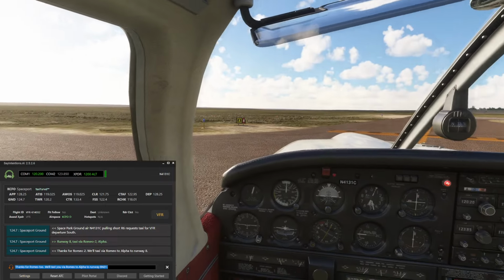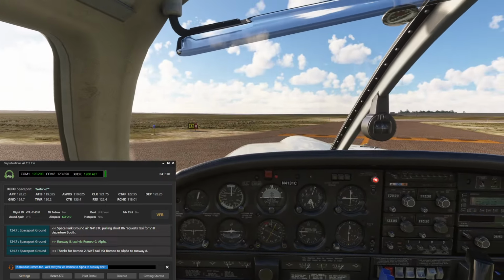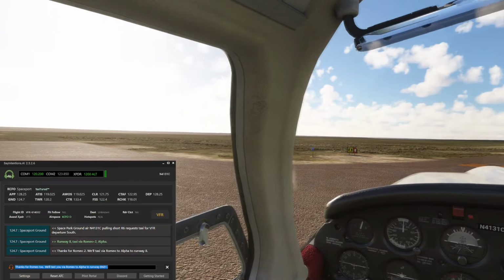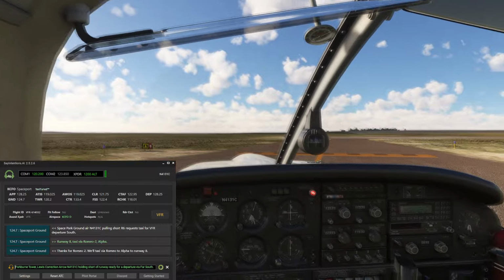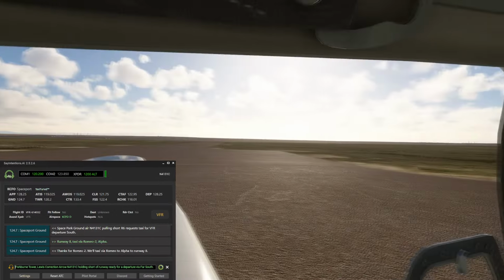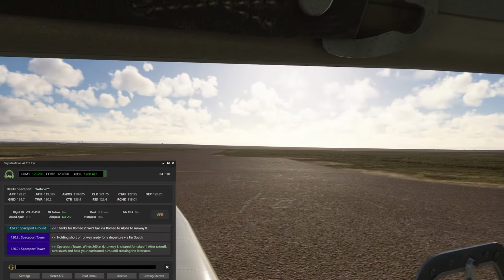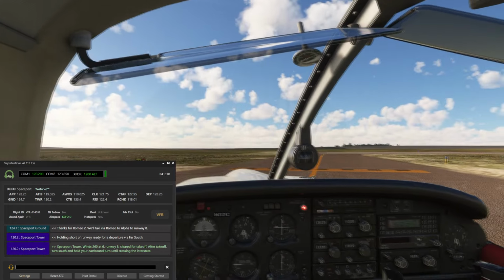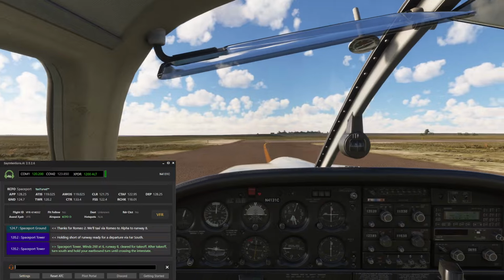Spaceport Tower, hello. Correction, Aero November 4131 Charlie, holding short of the runway, ready for departure VFR southbound. Aero 4131 Charlie, Spaceport Tower, winds 260 at 6, runway 8, cleared for takeoff. After takeoff, turn south and hold your eastbound turn until crossing the interstate. Runway 8 cleared for takeoff. After takeoff, hold turn south until crossing the interstate, 31 Charlie.